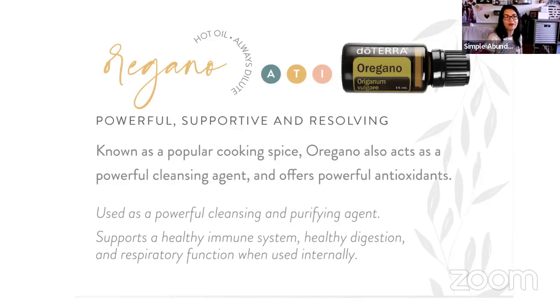Again, you can use it all three ways. It's super powerful, supportive, and resolving. I mean, this one, any kind of ailment, I don't want to say viruses and bacteria, but those things will just knock it out. It is a popular cooking spice. It also acts as a powerful cleansing agent, with powerful antioxidants. So you can take it internally if you're looking to get more antioxidants in your daily intake.